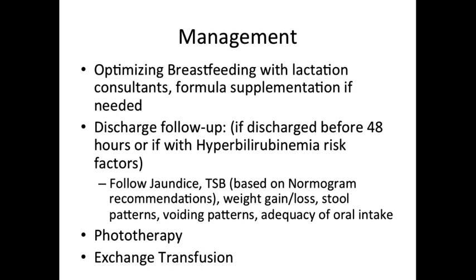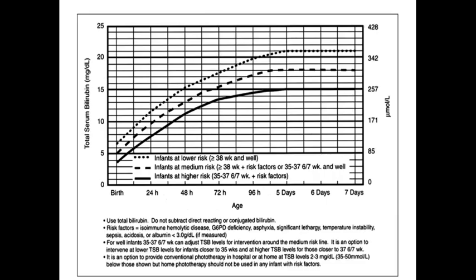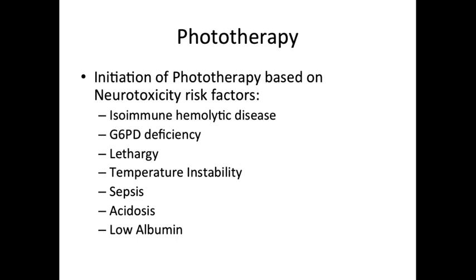If the newborn meets phototherapy criteria based on the Bhutani normogram, then the infant should receive phototherapy in the hospital. Lastly, exchange transfusion may be needed in severe cases of hyperbilirubinemia or in cases of hemolytic disease. The following Bhutani curve describes the approximate bilirubin levels at which phototherapy should be initiated based on the neurotoxicity risk factors of the infant. Neurotoxicity risk factors include isoimmune hemolytic disease, G6PD deficiency, lethargy, temperature instability, sepsis, acidosis, or low albumin.